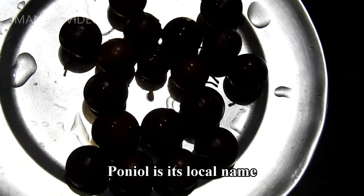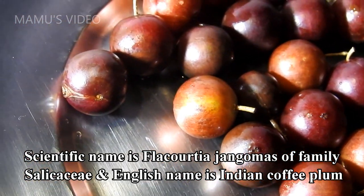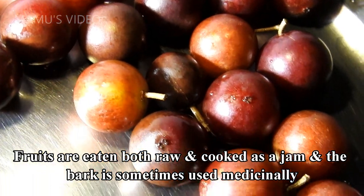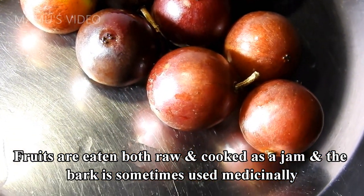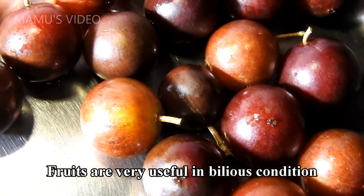Poniol is its local name. Scientific name is Flacourtia jangomas, of family Salicaceae, and English name is Indian coffee plum. Fruits are eaten both raw and cooked as a jam, and the bark is sometimes used medicinally. Fruits are very useful in bilious conditions.